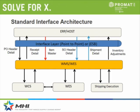So PO header, receipt detail, item master, sales order, shipment detail, inventory adjustment, I'm going to integrate to my WMS or WES. My WCS is connected to my WMS. Typically, most integrations between WCS and warehouse management systems are going to be a sockets interface, right? Simple ACK messages that are very, very quick. And then I'm going to have some shipping execution. Many WMS providers, the Manhattans of the world that are right out in front, the JDAs of the world, are building shipping execution into their warehouse management systems. So the ability to actually print out carrier compliant labels, do rating, etc., are becoming native in the WMS.